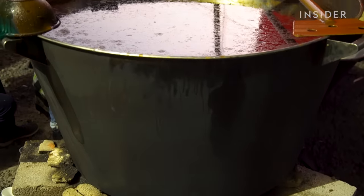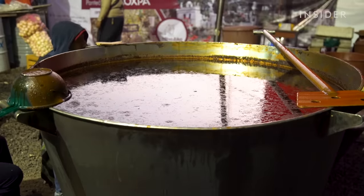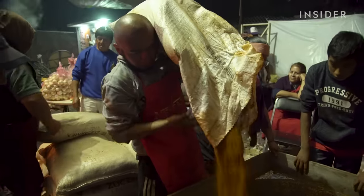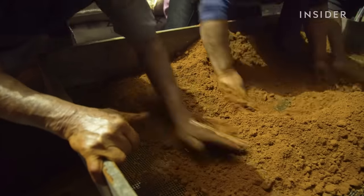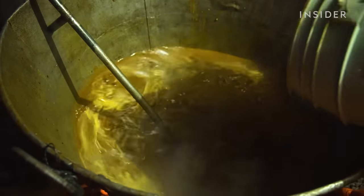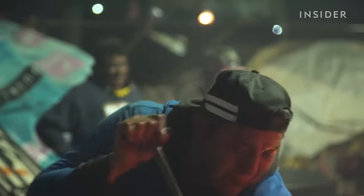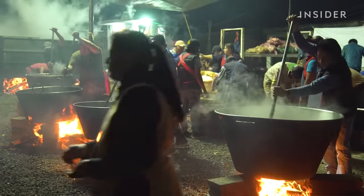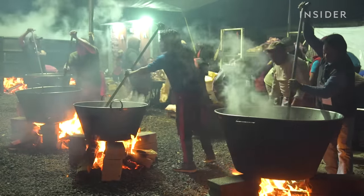The next order of business is making mole, a thick, rich sauce made with a blend of ground chilies, spices and chocolate. The ground mole arrives in 50 kg bags, which need to be sifted to remove clumps before cooking. Then the mole is added into giant pots of boiling water, where it's left with expert mole cookers known as moleros. Gustavo Alvarez Jurado, who is the head molero, has been helping make this dish for over 26 years.